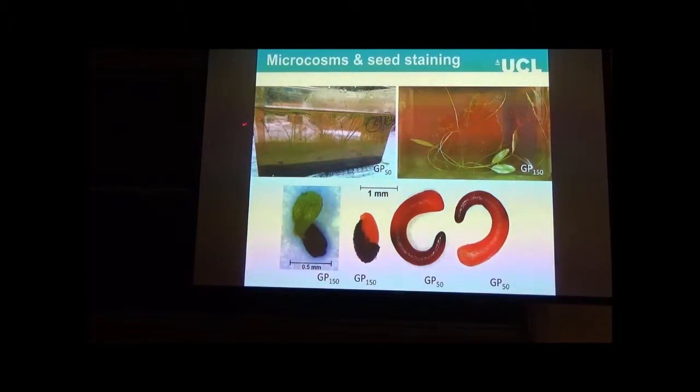So this is one of the little tanks containing sediment from the 50-year-old ghost pond. Again, we've got broadleaf pondweed and charophytes growing in here. And another tank from the 150-year-old ghost pond. Again, broadleaf pondweed and charophytes growing. And then in terms of seeds that we extracted from the sediment and tested in the lab, this one here, for instance, a Juncus seed from the 150-year-old ghost pond. This grew in my fridge while I was waiting to test it.